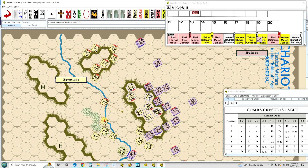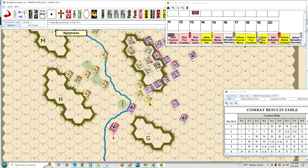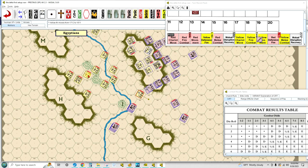1, 2, 3. 1, 2. 1, 2, 3. 1, 2, 3. 1, 2. 1, 2, 3, 4, 5. Oh, get those. Oh, they couldn't have gone, so that's okay. 1, 2, 3. 1, 2, 3. 1. Oh, 1. He has to stop there. And those guys are still holding on. Okay. I'll move down here. And we will move here.